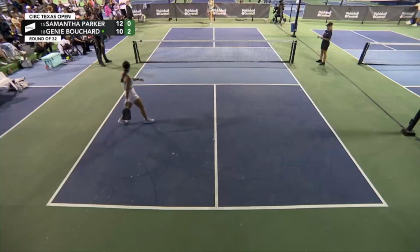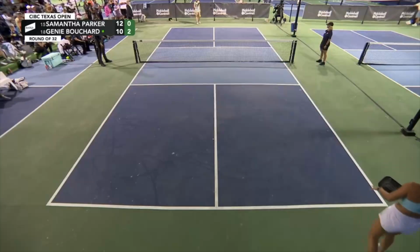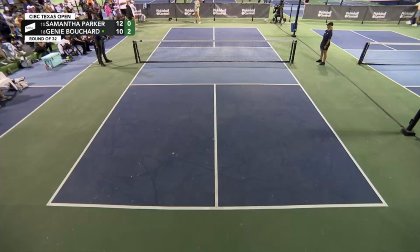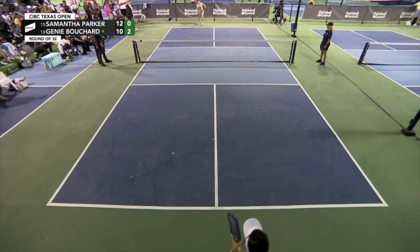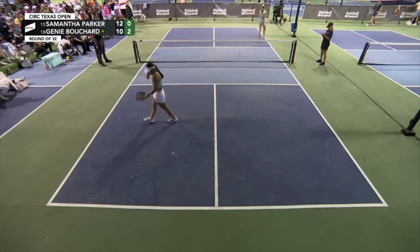First two of game two go to Bouchard. And there's that flatter ball on the backhand side for Samantha Parker. So wonderful when it's hit clean, but not a lot of margin for error to work with. Skitter right off the tape.